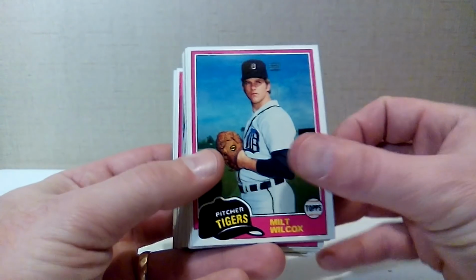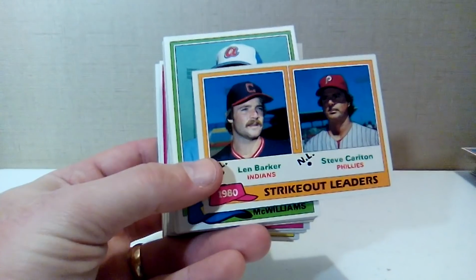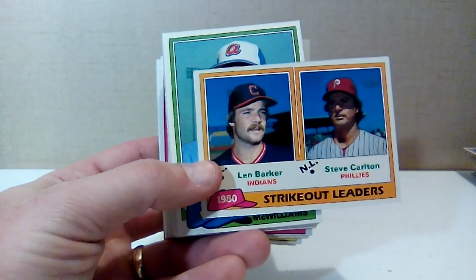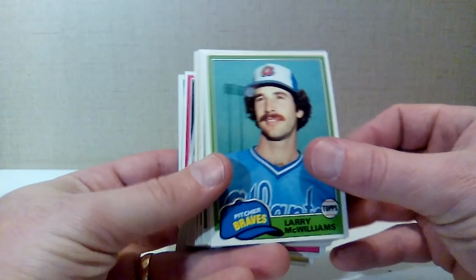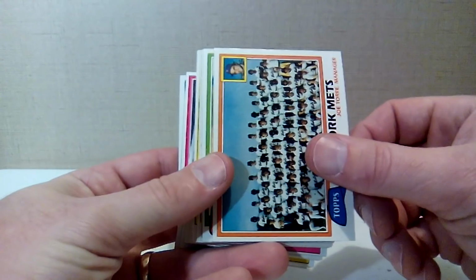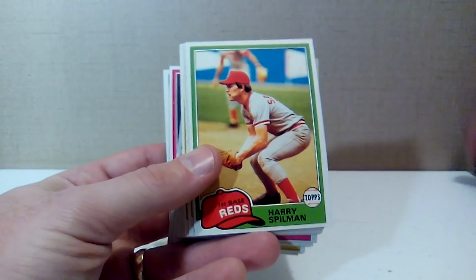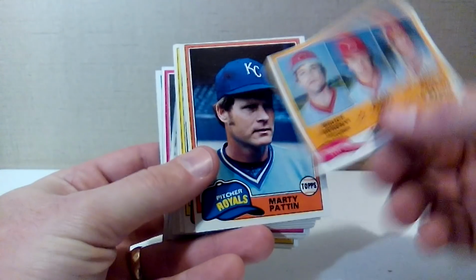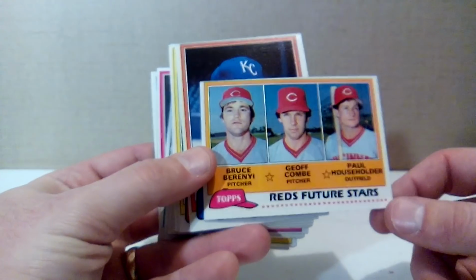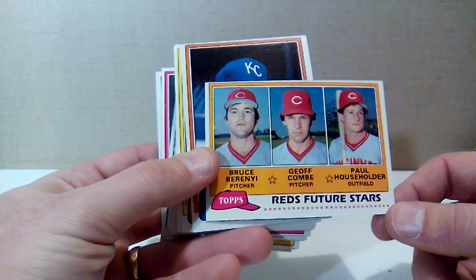Interesting. Milt Wilcox with the Tigers. Strikeout leaders, Len Barker and Steve Carlton. I'll take it. There's another Hall of Fame card with Steve Carlton, one of the best lefties of all time. Larry McWilliams with the Braves. New York Mets team card managed by Joe Torre. Harry Spilman with the Reds. I remember him with the Giants later in his career. Reds future stars, Paul Householder, Geoff Combe, and Bruce Berenyi.